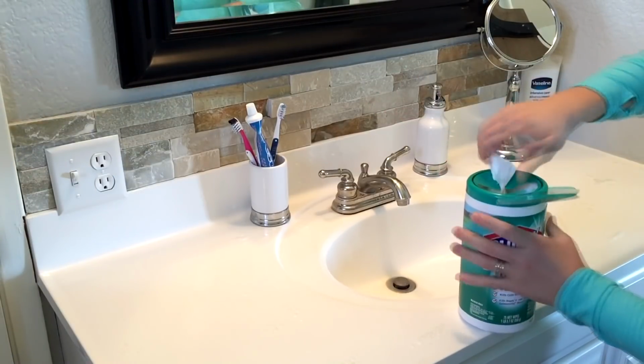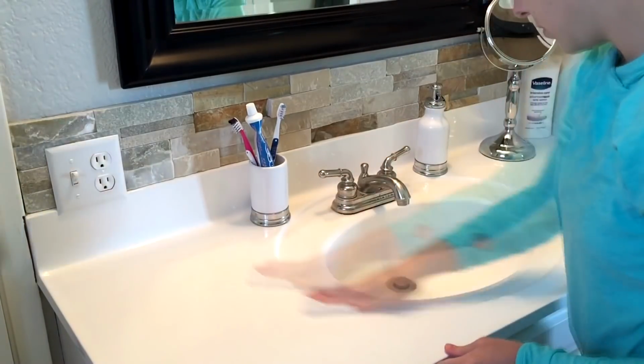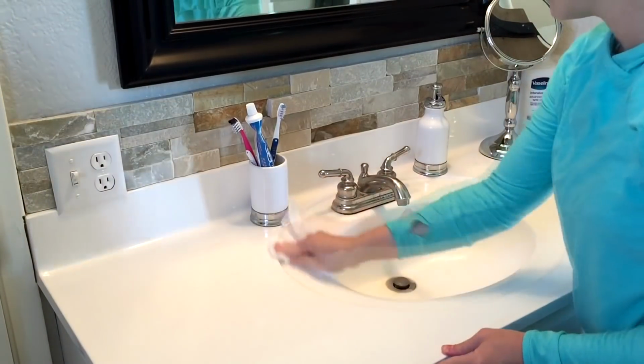Now I don't get the chance to wipe down the bathroom countertops every single day. Usually I end up doing it every other day.